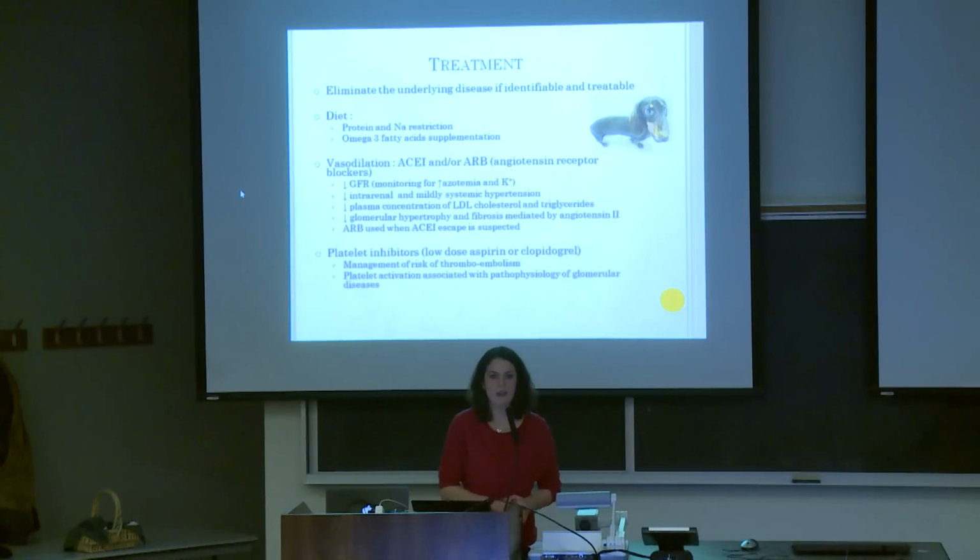There are multiple effects from your vasodilator. It decreases the GFR by dilating the efferent arteriole within the glomeruli. So of course one of the side effects can be increasing azotemia as well as problems with hyperkalemia. That means monitoring is really important whenever we start them or whenever we change the dose.